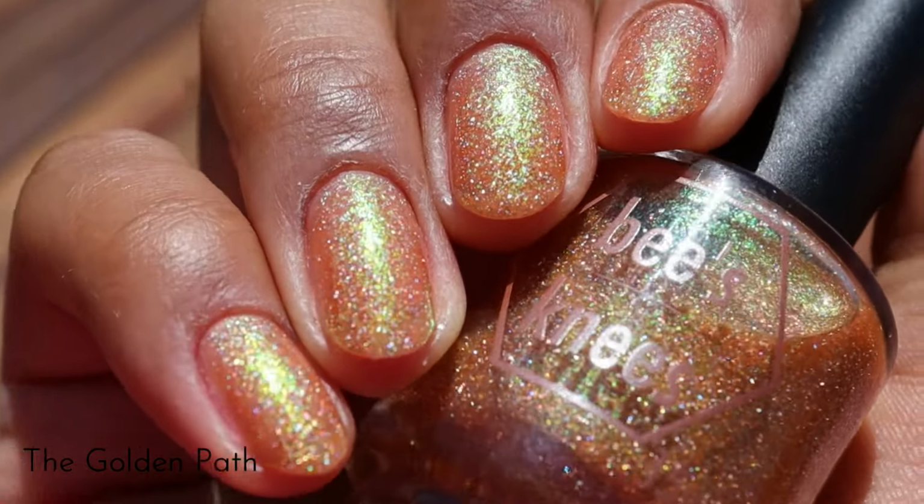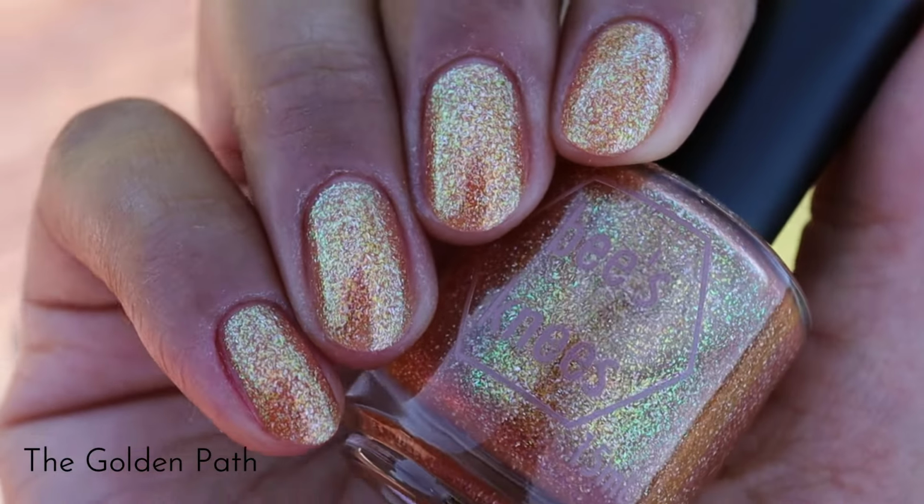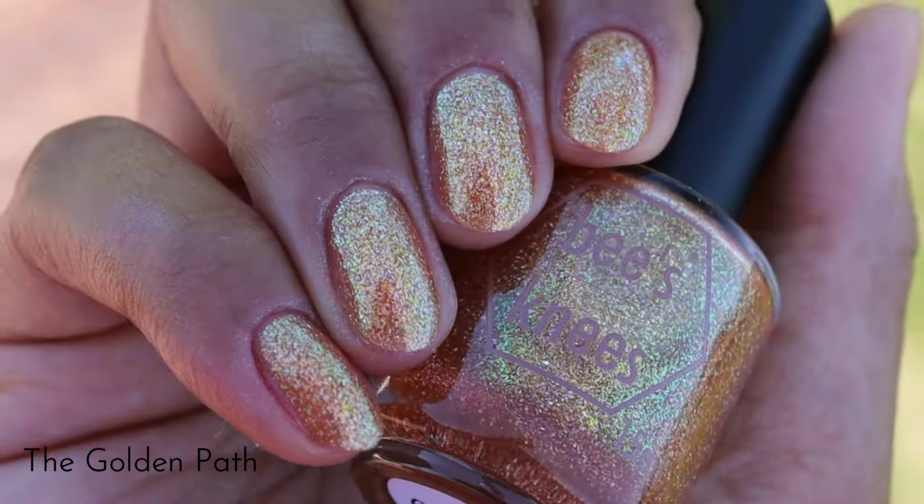And then here is what it looks like in lower lighting. Those flakes just take over. Completely beautiful.